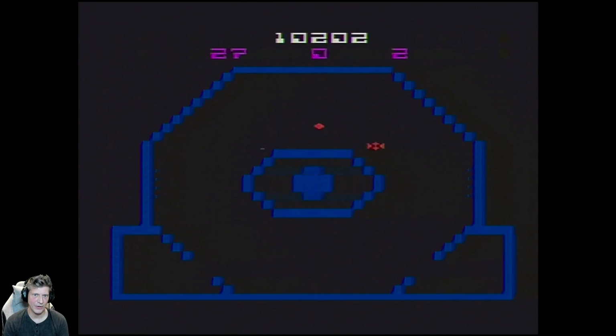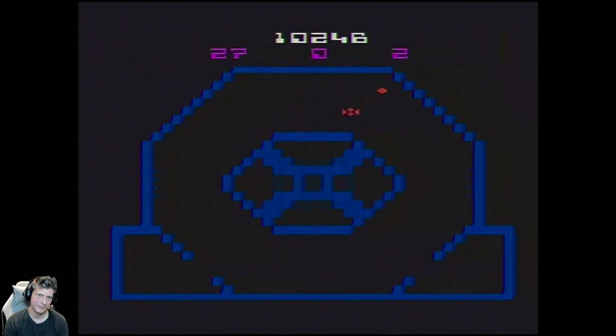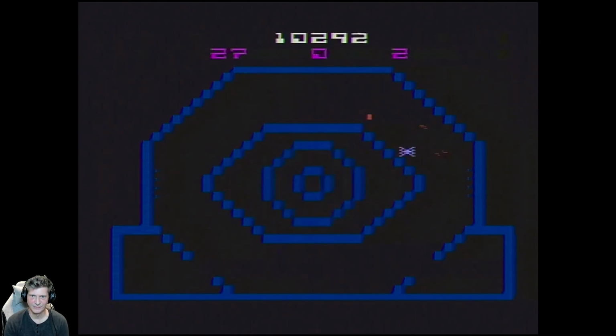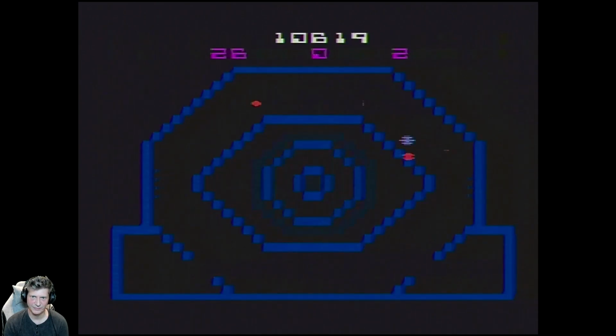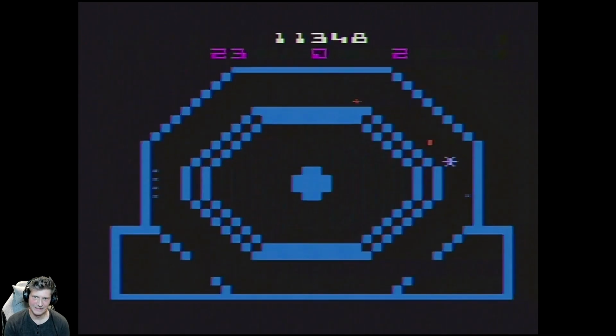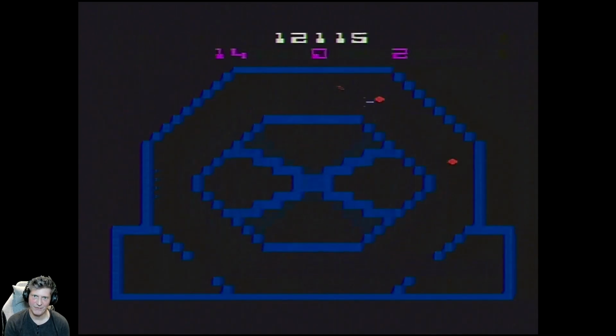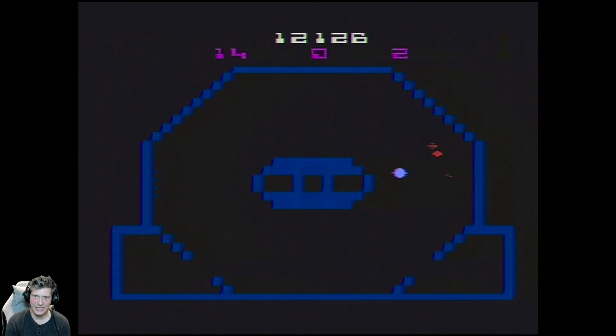Okay, I am utterly out of decoys now. Good to see. That's a number in the top middle, by the way, below your score. To your right, you can see how many lives you have left. I have 2. I love this part of the game right here. We're close against the wall. Come on, fools. It's almost harder when the reactor is small, to be honest.